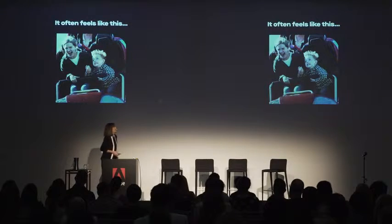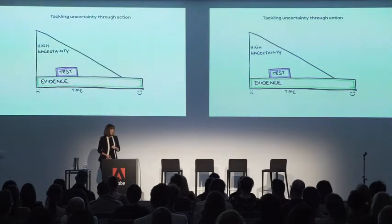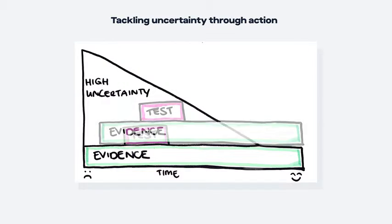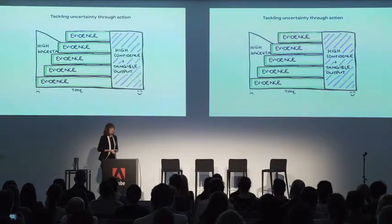Trust me, they are. What we do to overcome this is we formulate a test, and we run that test, and I'll talk a little bit more in detail about how this can be done. We build evidence over time until eventually we get to a point where we have high confidence and a tangible output, which has been tested with the people that are going to be using the product.